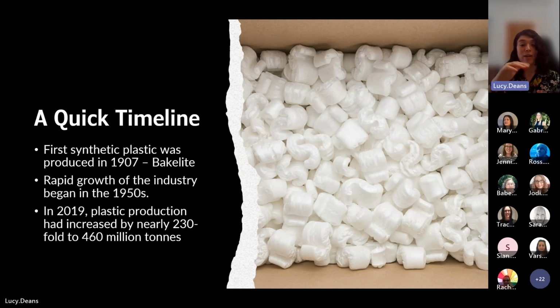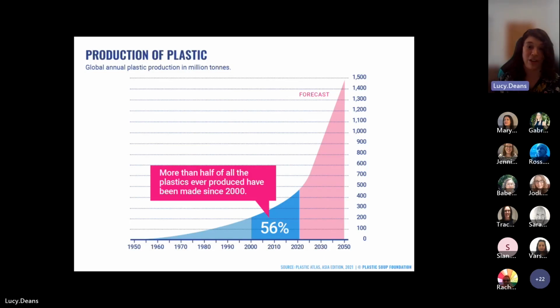Plastic production didn't really kick off until the 1950s, and then it really kicked off. So by 2019, plastic production had increased nearly 230-fold to 460 million tons a year, which is a lot of plastic. So you see on this graph here, 56% of all the plastic that has ever been produced has been made since the year 2000. It's just been going up and up and up. Demand is growing. We use it for so much. It's usually easier to say what we don't use it in. As you can see, this growth is continued. It's forecasted to keep going up and up and up, which is going to cause problems.